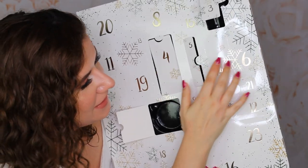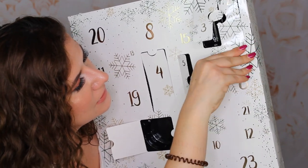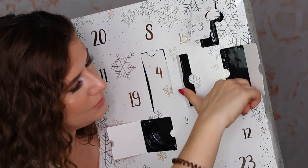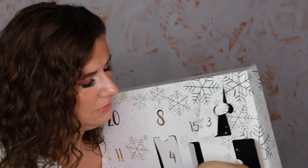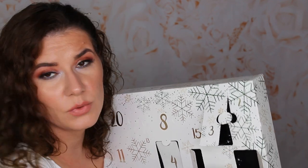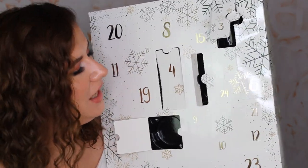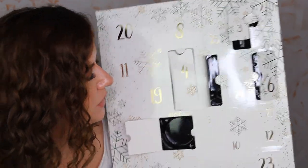Let's see, number six, it's here. Let's open number six. That's what can happen. This one also has disappeared. No, wait. Yeah, it ran away too. We need to wait until number six. This is kind of sad that it hid, ran away down here. So number five and number six, we need to wait.